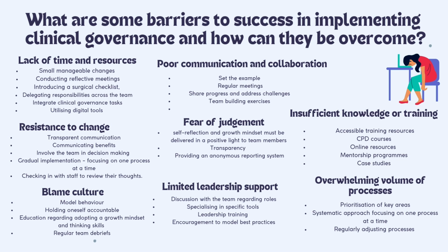Poor communication and collaboration. If this aspect within the team is ineffective, it will result in system failure. Therefore, to overcome this, you need to foster a supportive environment. As a leader, set the example with clear and concise communication. Schedule regular meetings and check ins with staff members to create trust, share progress, and address challenges. Trust is a core aspect that enables a clear flow of communication and collaboration.